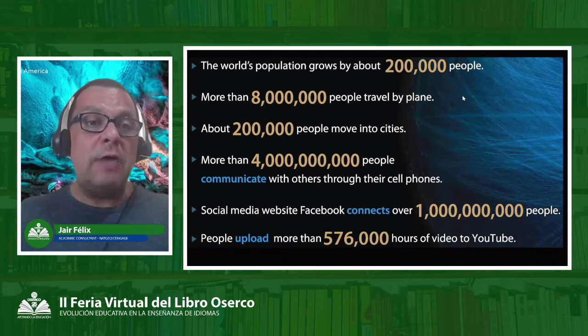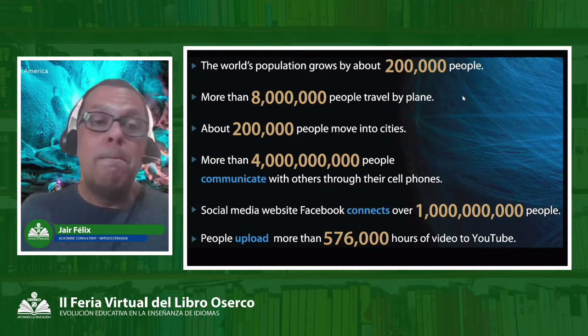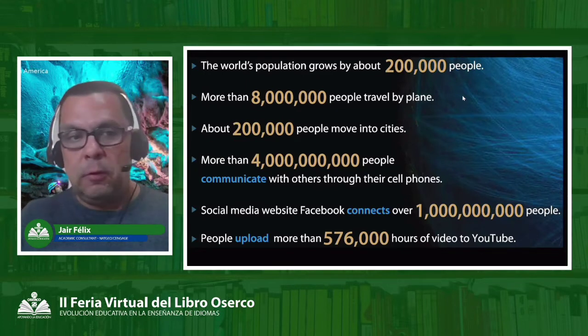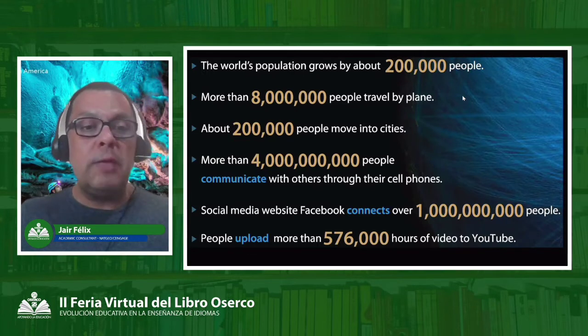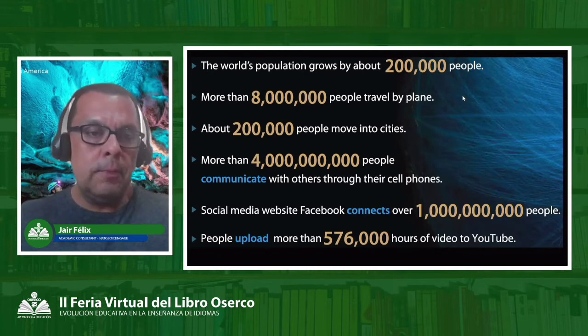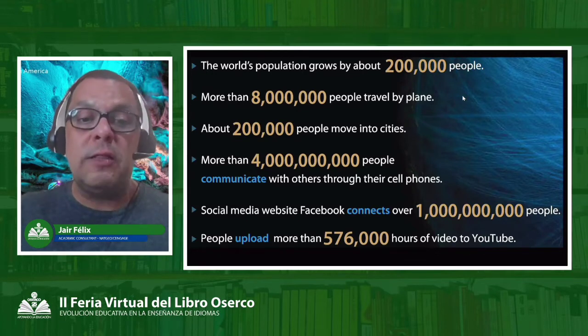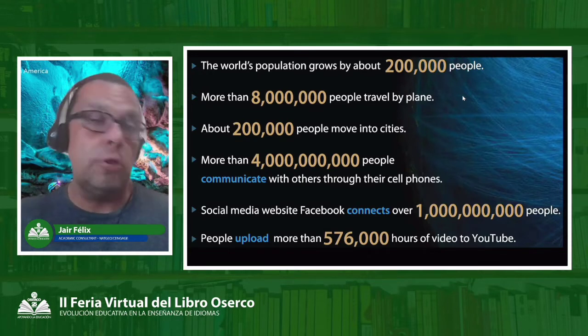About 200,000 people move into cities. More than 4 billion people communicate with others through their cell phones. Social media website Facebook connects over 1 billion people, and people upload more than 576,000 hours of video to YouTube.